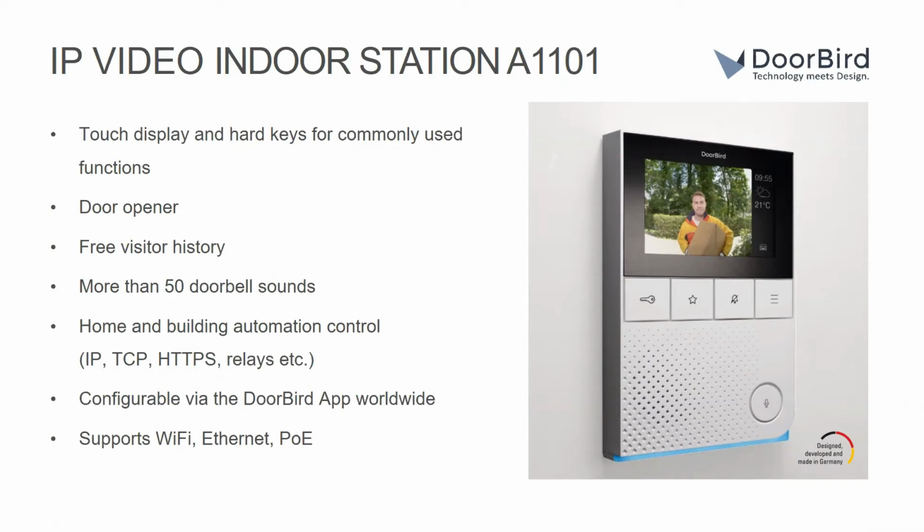This connects to the network via Wi-Fi or CAT cable, powered via the transformer or PoE. And there's room to room. Let me mention that. We also have room to room feature for this indoor station as well. So you can contact a neighbor right through your indoor station.